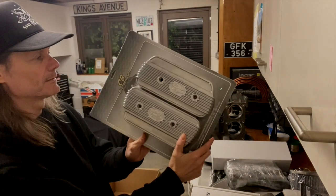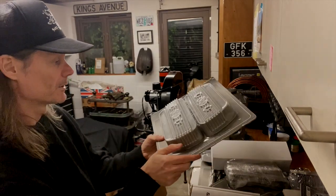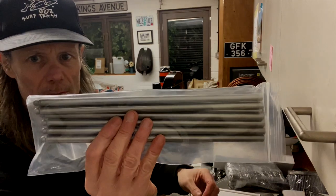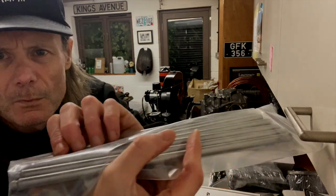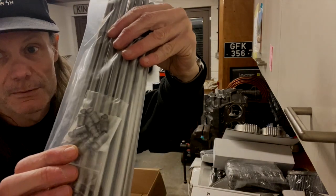Rocker covers, bolt-on rocker covers. They're quite sexy, like those. CB Performance push rods, as you can see, only got one end fitted. You cut them to size, and there's the ends which you fit yourself.